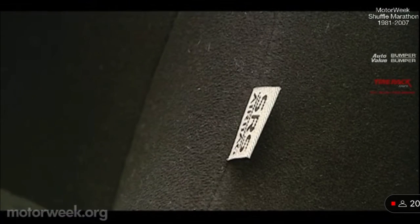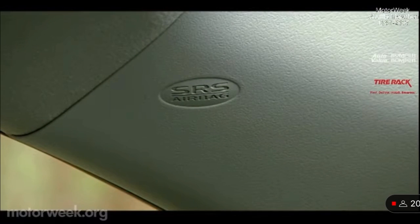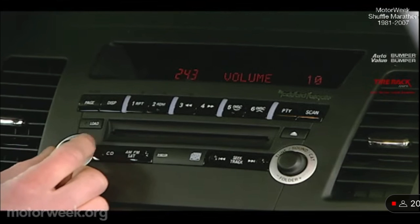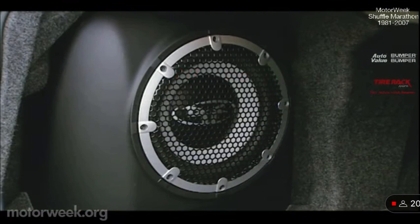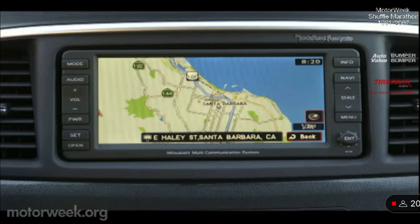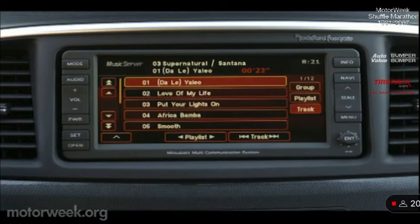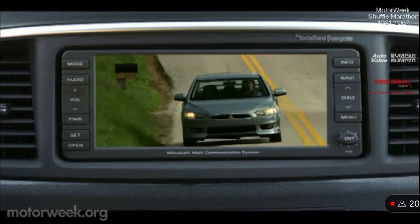The cabin is safer too, with a total of 7 standard airbags, including side impact curtains and the segment's first driver's side knee airbag. A 140-watt CD stereo and Bluetooth with voice recognition are standard. Our tester's 650-watt Rockford Fosgate audio system with a big trunk-mounted subwoofer is optional. Also available is a navigation and technology package that includes a 30-gig hard drive and a 7.5-inch touchscreen that can be used to view DVDs when the car is parked.